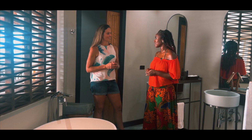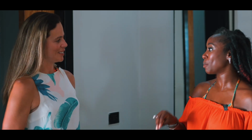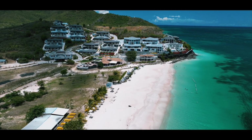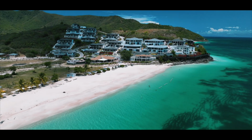Great rental returns. I'm guessing with a place like this, it is quite new. There's a buzz around it. People are going to be wanting to rent here. This is the new place to be and to be seen. It's one of the only really modern resorts on the island on the west coast, so it's definitely attracting loads of customers and visitors.